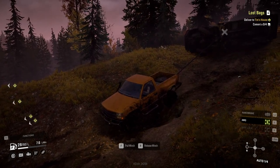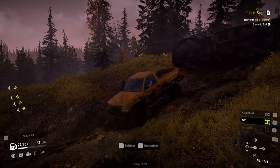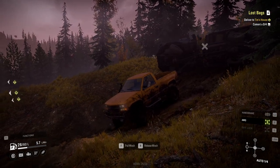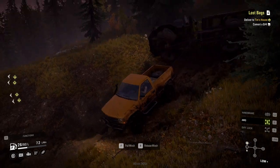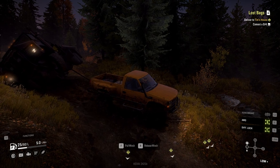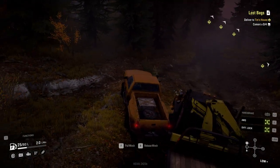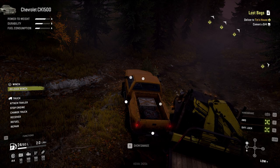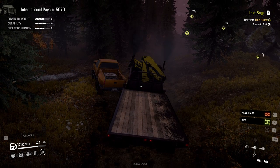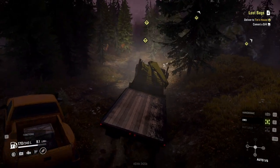Come on, come on. Wow, why are you not? Oh, sweet baby Jesus. Thank the Lord. My God. Okay, engine off. Change truck. Wow, that was terrible. Now, where were we?